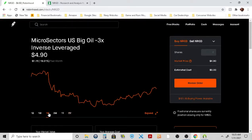Monthly chart saying that it's down $1.15 or negative 19.1% for the month, right? So if it went up an extra dollar, it puts it at $5.90. You add that 10 cents to it, that puts it at $6. You add that 5 cents, $6.05. So somewhere around $6.05 will be the break-even point for the monthly chart. So if it made it back up to 6.05, we'll break even.